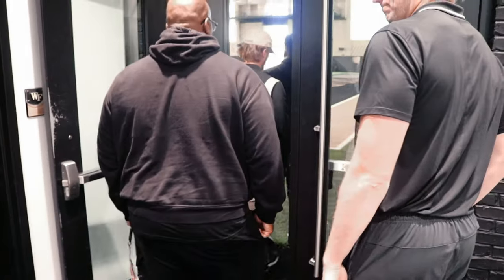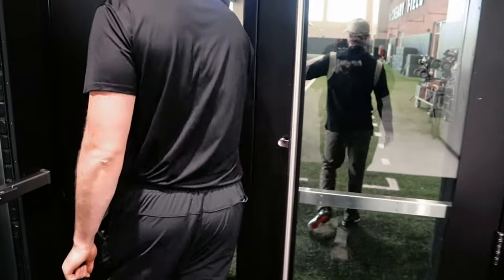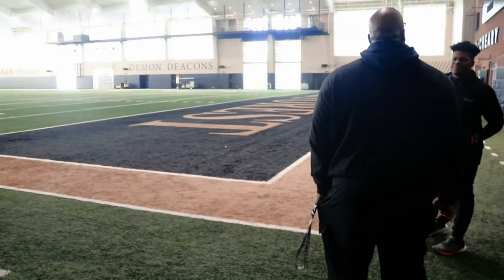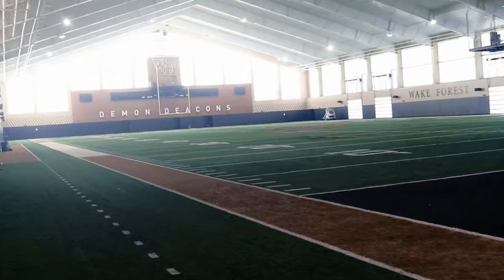Practicing from like 8 to 10:30, or 9 to 10:30, 9 to 11. Indoor field, everything's nice and connected. So you can go right to get the meal in about 1 minute. So everything's nice and connected here. Then what we'll head next is the lounge area right through these doors this way.